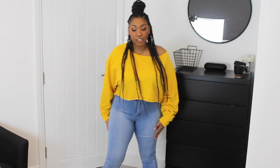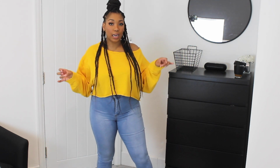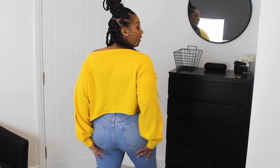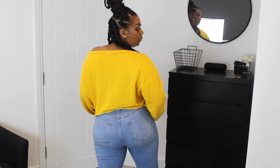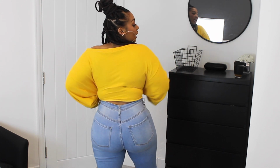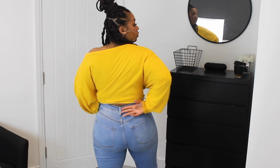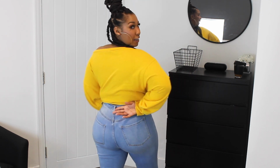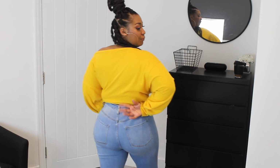I love this wash. At first I was really scared to get a light wash jean, but I feel like it's really like complimentary sometimes. We've got real pockets in the back, which is cool. You can also wear a belt with it. One thing I love about Fashion Nova jeans is that you don't need a belt. When you're curvy, you can still just go beltless and you don't have that gap that you normally get sometimes. You know what I'm talking about?